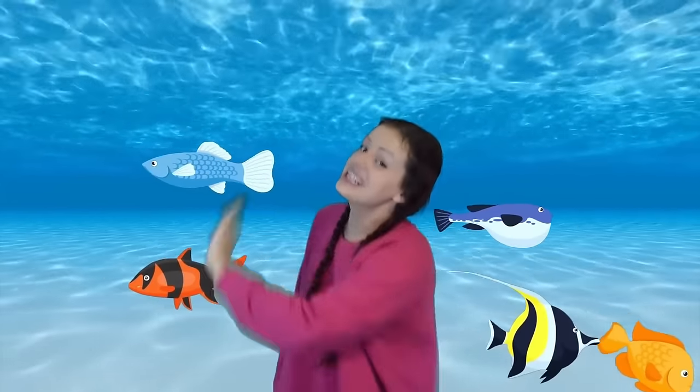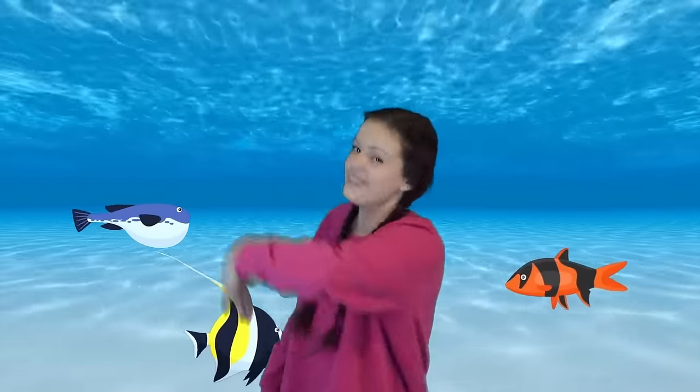One, two, three, four, five. Five little fishes swimming in the sea. Wiggle, waggle, swish, swash, whee. One swam home as happy as can be. Now there's four little fishes swimming in the sea. Wiggle, waggle, swish, swash, whee. One swam home as happy as can be.